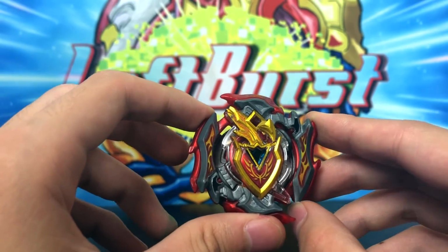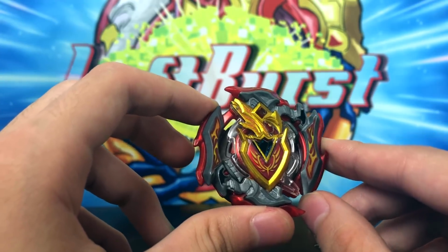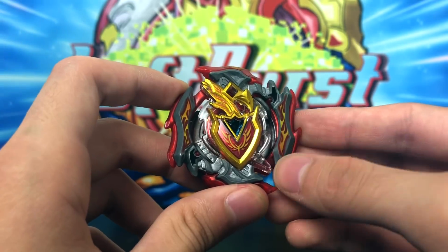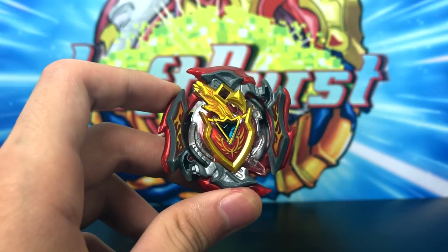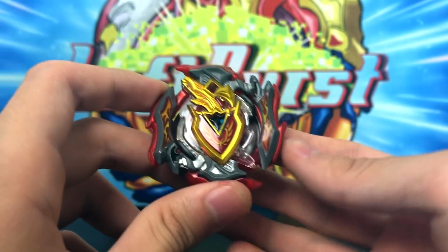Its aesthetic appeal. Overall, I don't think Z Achilles' aesthetic appeal is that good. It looks kind of bland for Chozibe, although I did put these flame stickers I got on it, which look so nice. It makes the Beyblade just look so much nicer. I'm actually really liking it with these flame stickers.